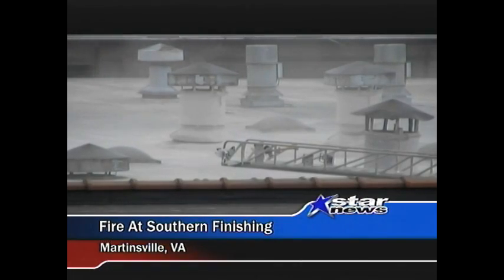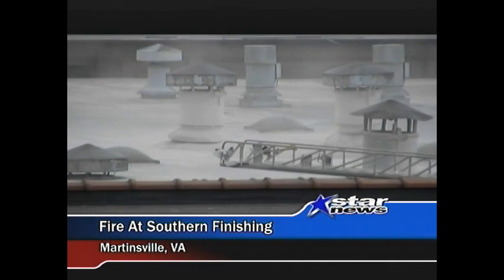Fire doubles in size every 60 seconds, so the quicker that someone can recognize that there is a fire and call 911 and get the fire department responding, the less chance of it spreading and reaching other areas of the building. And in this case, with the second shift working, that helped tremendously. Once it was recognized, someone called 911.